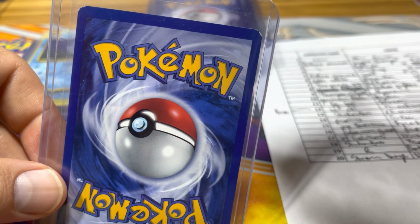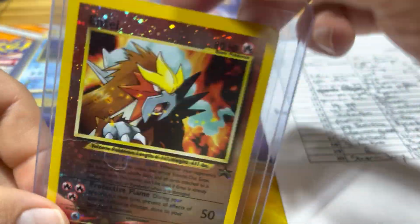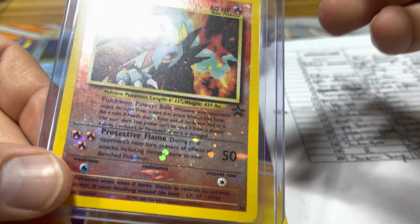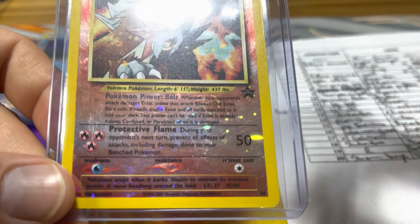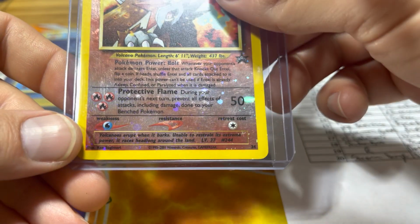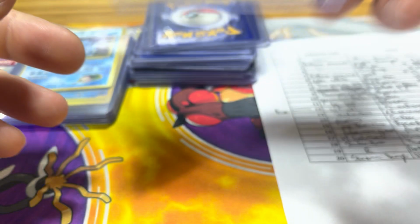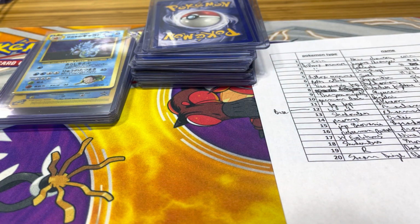A 9 is still worth something. As you get to an 8, it almost costs you more to get graded. I'd rather make someone's day and give them this. It's still a nice card, still a great Pokemon, and still an older card. It's from 2001, so it's a really good card and a really good giveaway. So I'll move that over to the side.